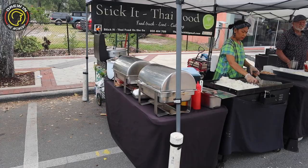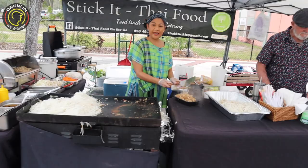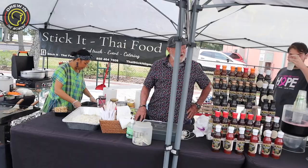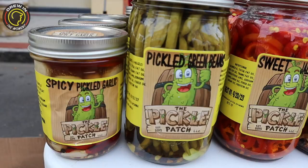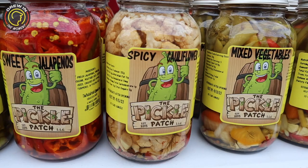And guys, this is Stick It Thai food. I have eaten here before. It is amazing. They do a phenomenal job. Good morning, guys. How are you? Very good. We love your booth, man. You guys make wonderful food. Seriously. Great. Come back and see us. Absolutely. And right here we have the pickle patch. You guys know how I feel about pickles. Look at them all. Ooh, the cowboy. The crunchy, classic, fresh dill with a heaping blend of peppers and jalapeno. Oh, so good.